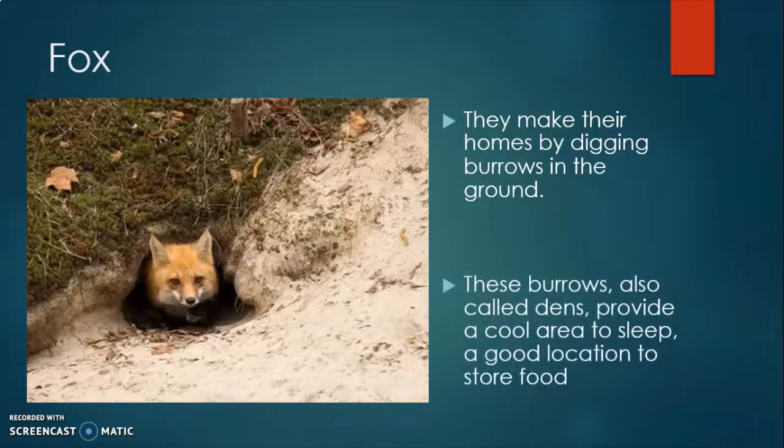Okay. And these burrows, also called dens, provide a cool area to sleep and a good location to store food. The same with the rat. Not just the nest or burrows. So they use it for storing food. Okay.